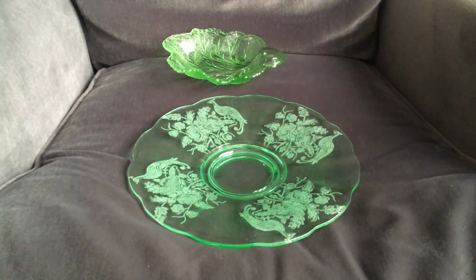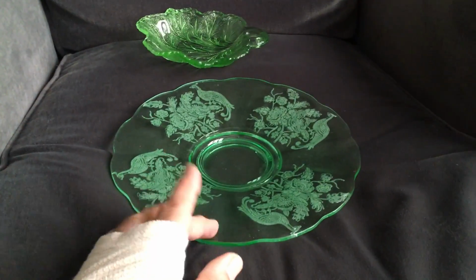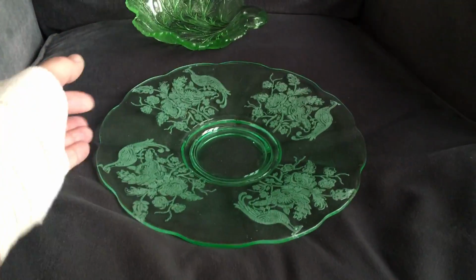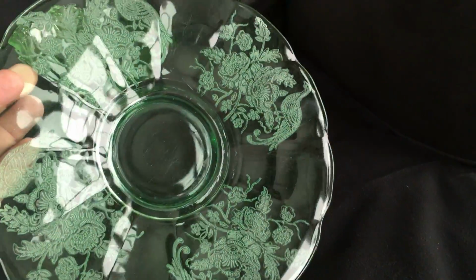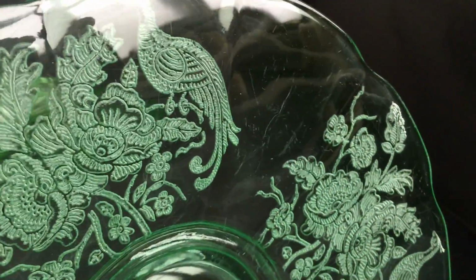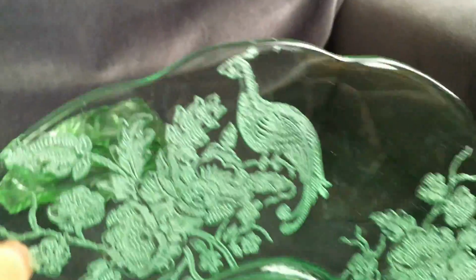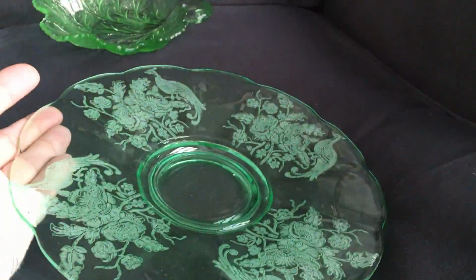Well, I've got 2 more pieces of green glass to show you. I have not done any research on this yet. I don't know who the maker is, but it's got a wonderful bird of paradise etched on there in 4 places with lots of flowers. We'll let you see the bird over there. Just a generic, not a peacock, no, but what's usually referred to as a bird of paradise. A little serving tray there, also from the Depression era.